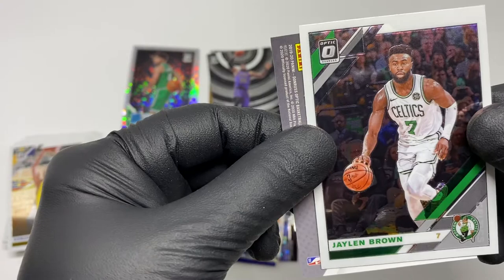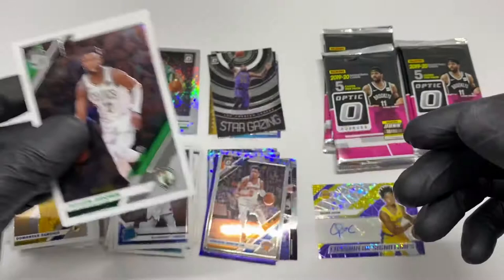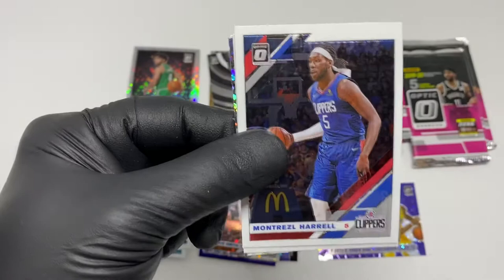3, 2, 1. Quinn Cook. Fast break signatures. Is this numbered? Yep. 4 out of 10. So there it goes, the auto card. Yeah, I think there's only one auto card in each box, so I didn't expect any other auto card from the rest of the packs.